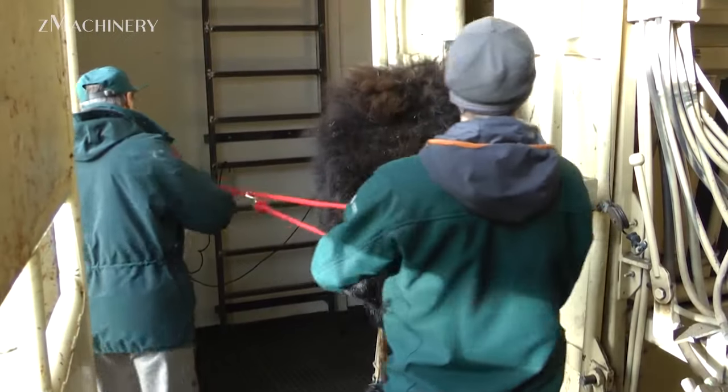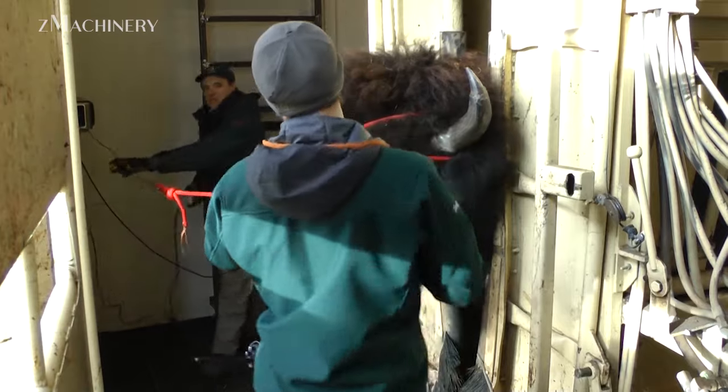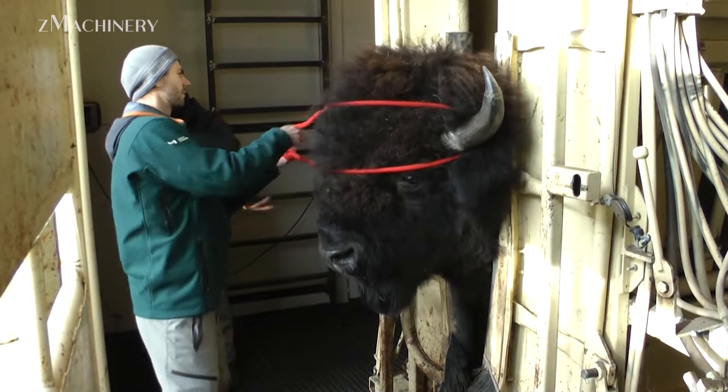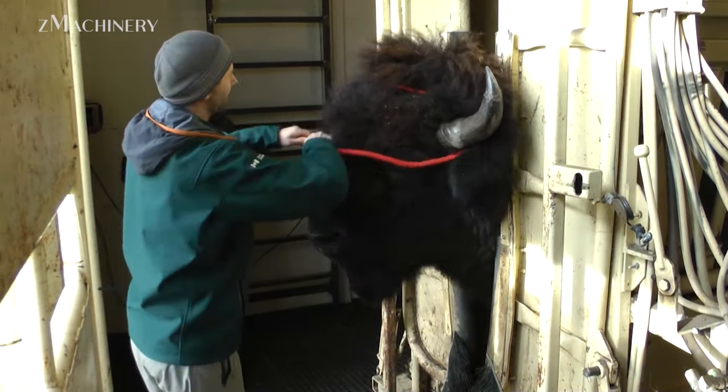A key part of maintaining the wood bison population at the ranch is a structured processing routine that includes tagging and aging each animal. 10-year-old wood bison, in particular, are tagged and carefully assessed to determine age and health. This process, though routine, is vital for the longevity of the herd.